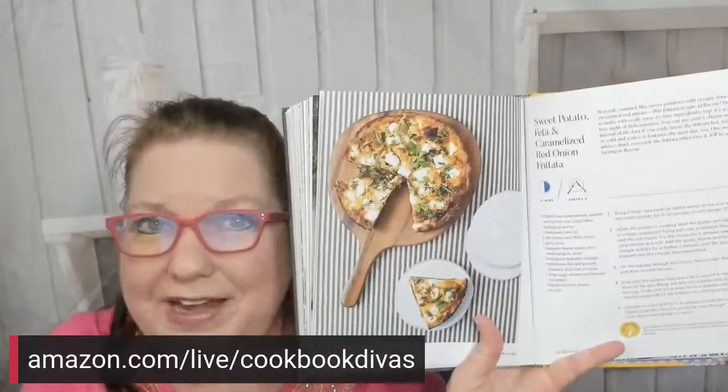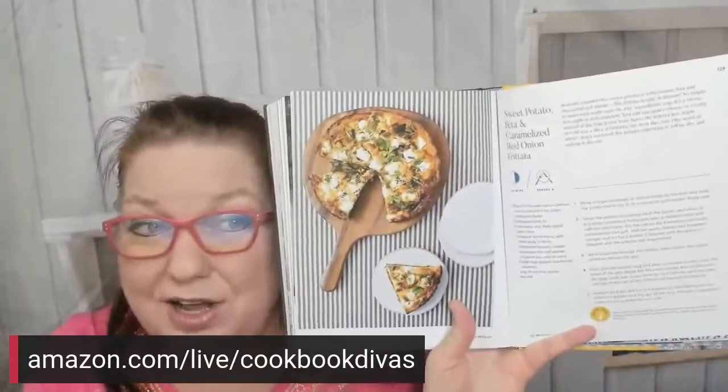Nut roast balls, onion gravy, and greens. So nut roast balls are vegan alternative to a roast dinner. Nice. I would eat that. Sweet potato, feta, and caramelized red onion frittata.